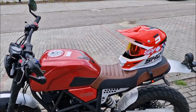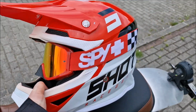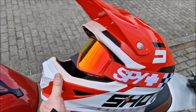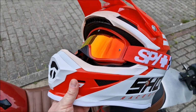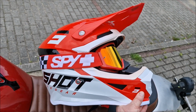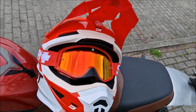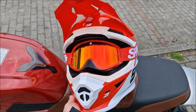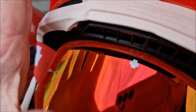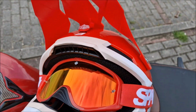Alright guys, so some comments about me riding with this helmet today. As you can see, the design is perfect, so the looks of this helmet are really extreme. So shot race gear. I enjoyed riding in this helmet today. It's not that loud. The sunroof works pretty fine. I did not feel any sort of problems with the air.